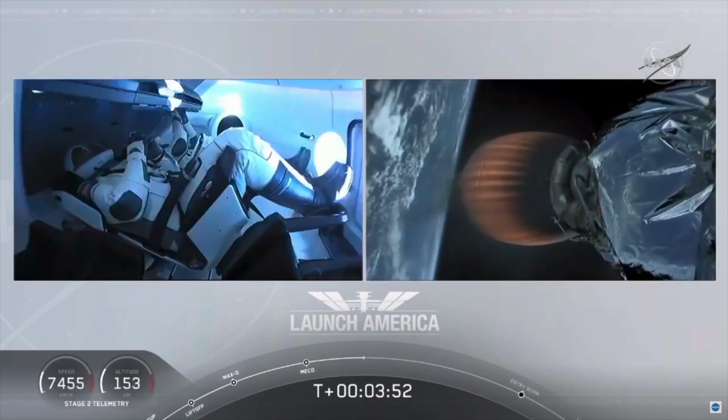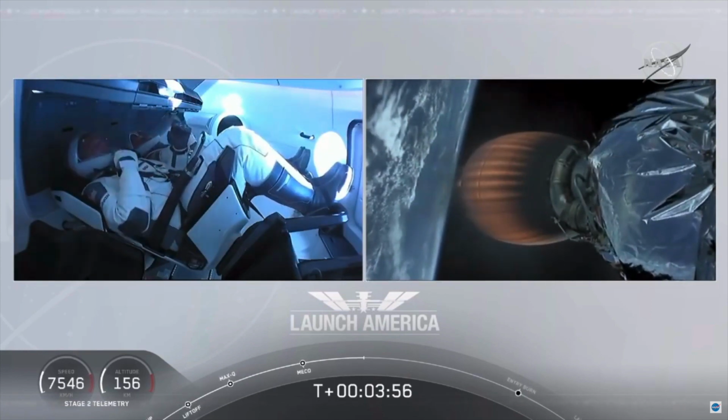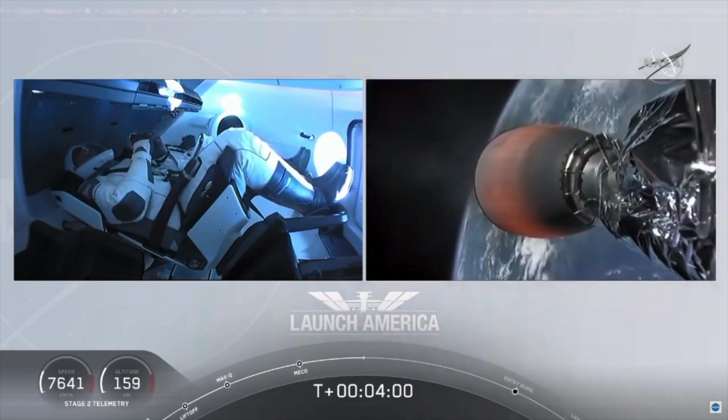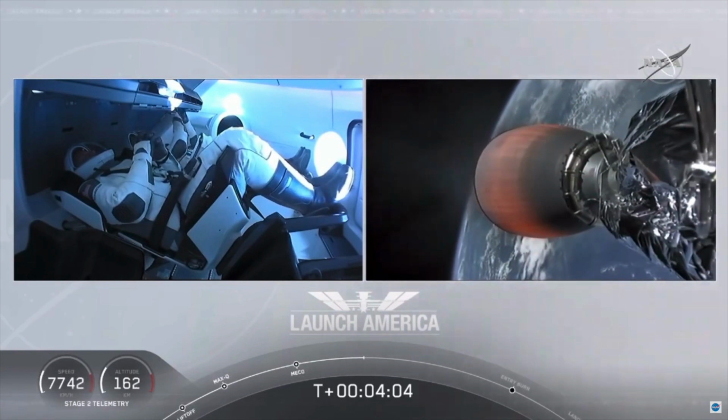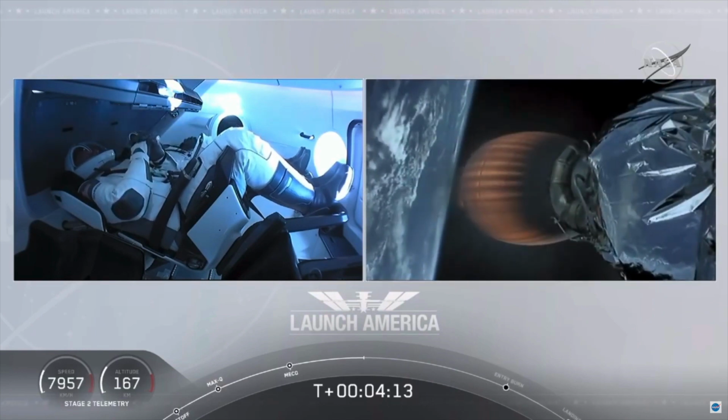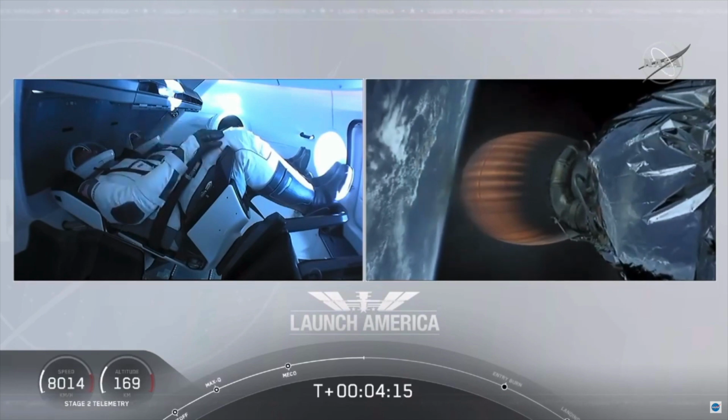Dragon SpaceX nominal trajectory. Acquisition of signal in Bermuda. SpaceX Dragon nominal trajectory. All right, hearing nominal trajectory, so Dragon pointed in the right direction, continuing to make their flight uphill. Heard acquisition of signal Bermuda. That's one of the other ground stations that they're using to get telemetry and data back from this spacecraft. Stage 2 propulsion is still nominal.